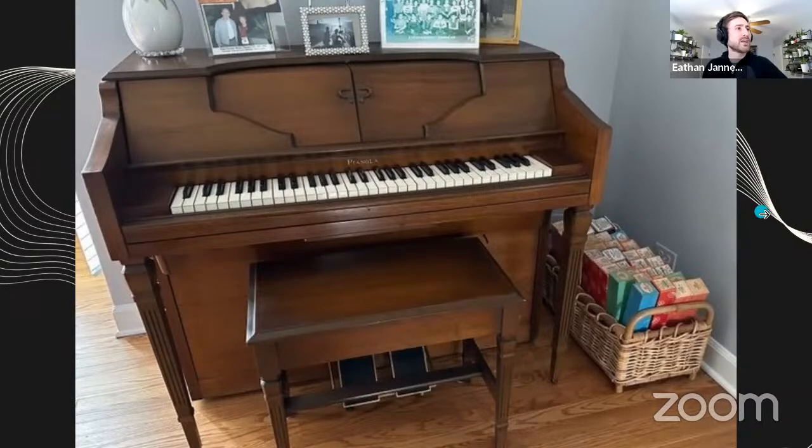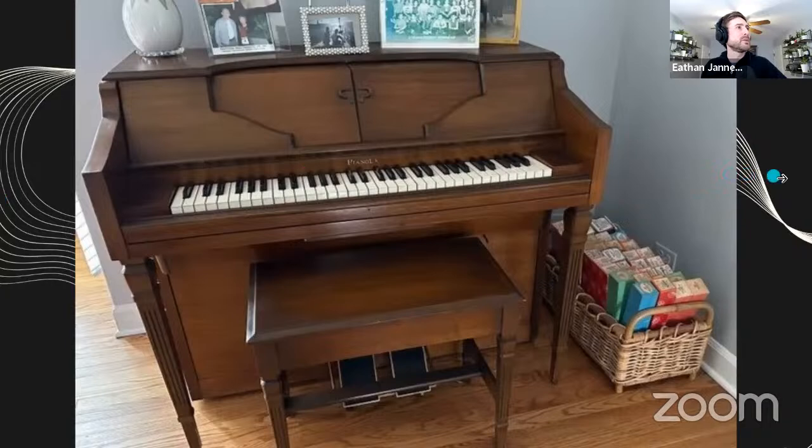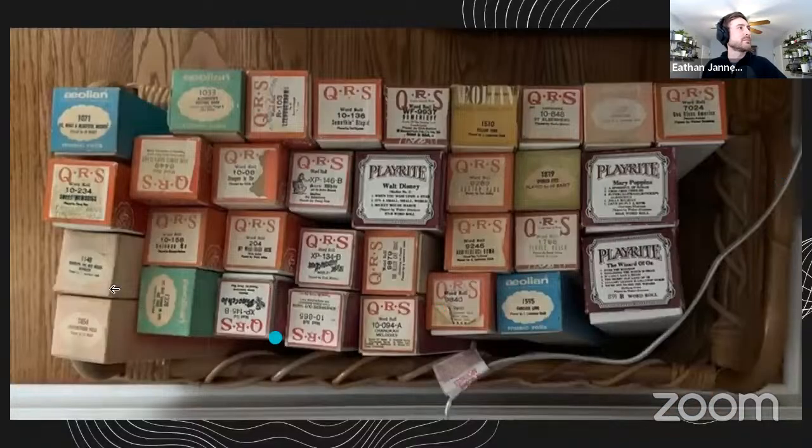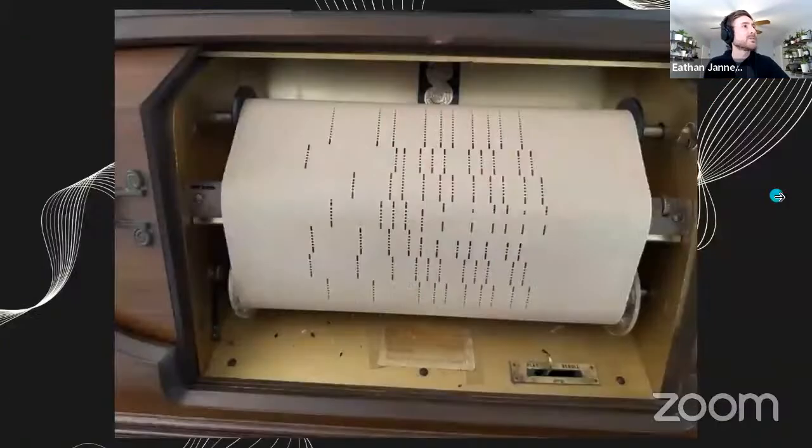And we have a technician on our team. We could move it into her house to play around with it a little bit. So let's just grab it and see what happens. This is the piano in its original position in her home. The woman who we got it from had a lot of these cool old piano rolls, nevertheless. Got some Walt Disney. I can't even read a lot of what the other ones say. You'll hear a little bit of Mary Poppins, The Wizard of Oz, kind of fun stuff.